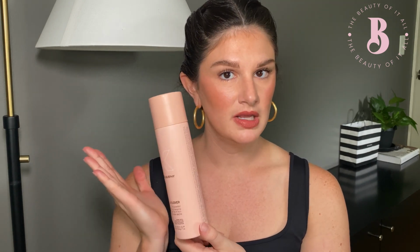It was good. Honestly, I don't know much about Kevin Murphy, the brand. If anyone does, let me know what I need to know about it. It was good. I really enjoyed the smell, and it did give my hair a nice hold without being crunchy. I don't know that it gave me a lot of volume on the top of my head, but it seemed to do the job. So this was like, okay, I don't feel the need to grab it again, but it was a good experience for what it was.